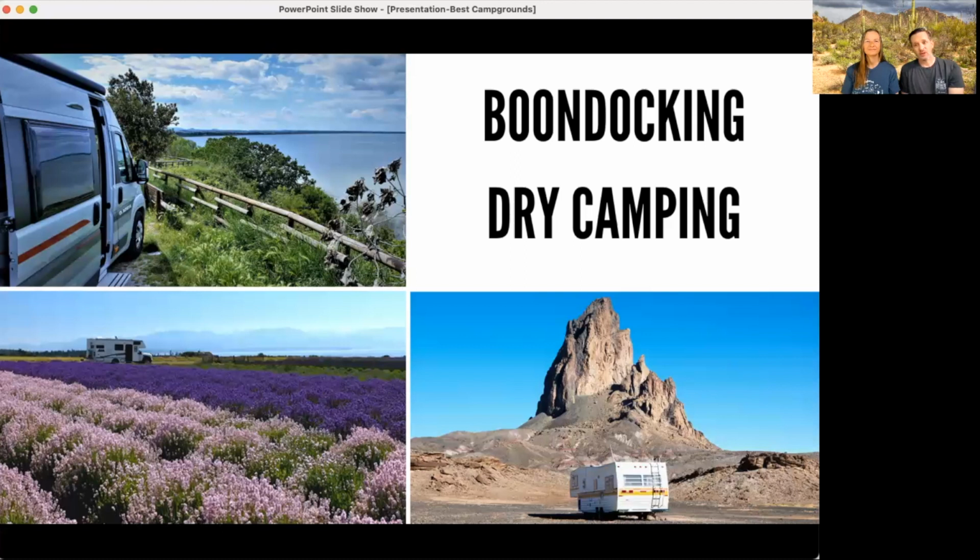Very popular one is Quartzsite. And at the long-term visitor area at Quartzsite, you can pay a permit fee there. It's $180 for 180 days. So you can stay there for $1 a night. The one thing about all these boondocking or dry camping locations is they don't have any hookups. So you're relying on what you brought in your RV, your holding tanks, your propane, your generators, your solar power to make it through your stay there.